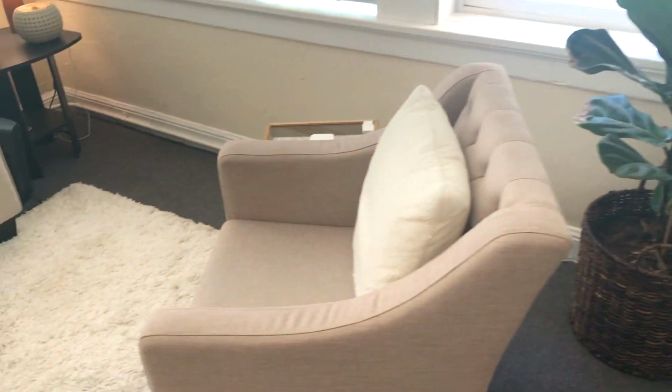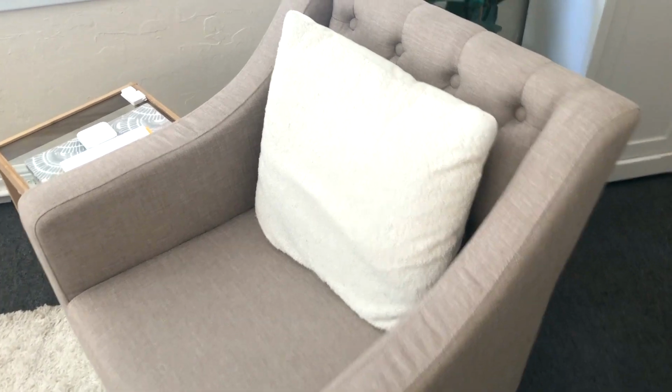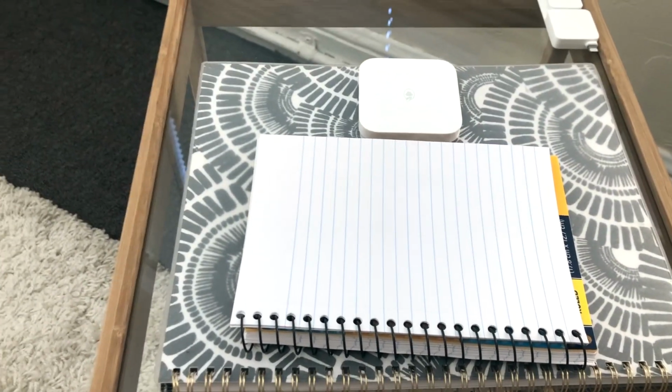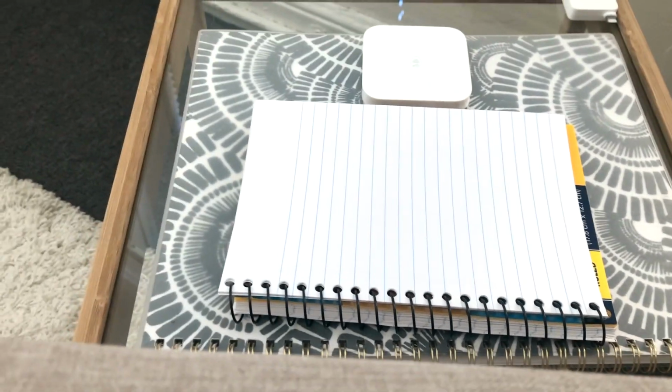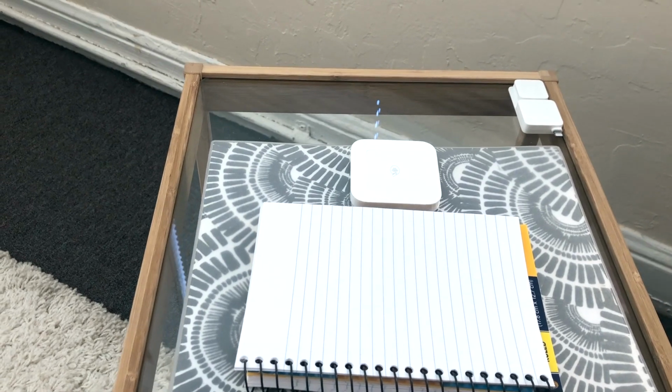Okay, and then as we pan over to the left, this is my therapist chair, and I'm all about having that pillow on my chair. It's so helpful. So next to my chair as I sit down here, this is where I keep my notes pages for my clients, and I do have a paper planner. Yep, I'm pretty old school when it comes to that type of thing.